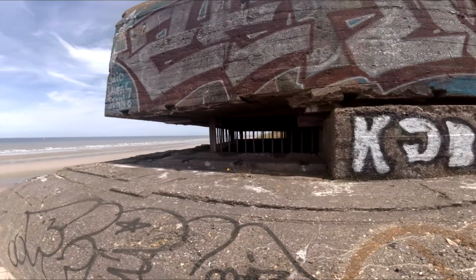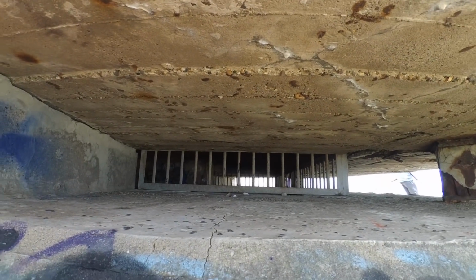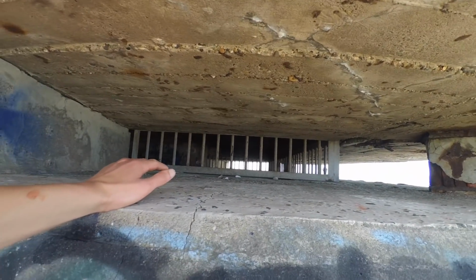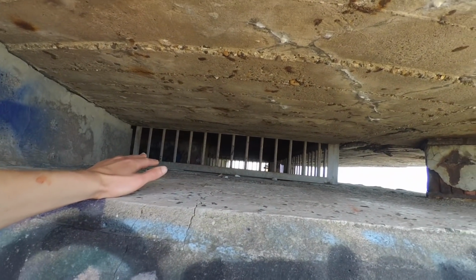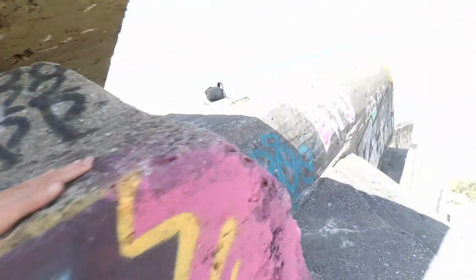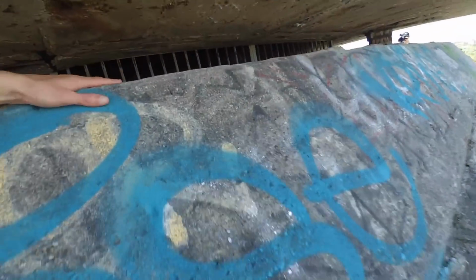If you take a look inside now, you can see the structure of it. You've got three sides of bars, which obviously when they were built there wouldn't have been these bars there, and that allowed them to look and get a good view of the coastline and where they possibly needed to be defending. If you take a look around here, you can see the general layout of it.